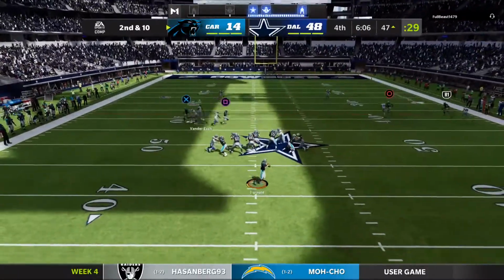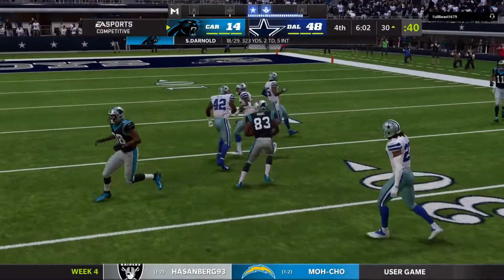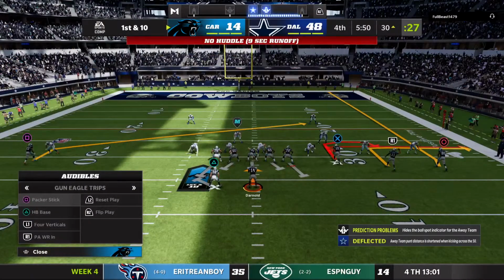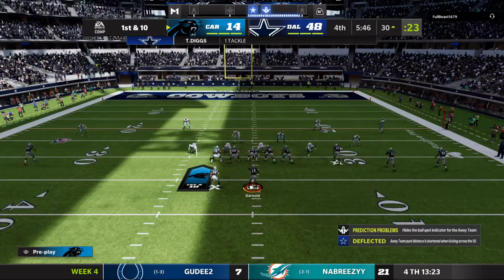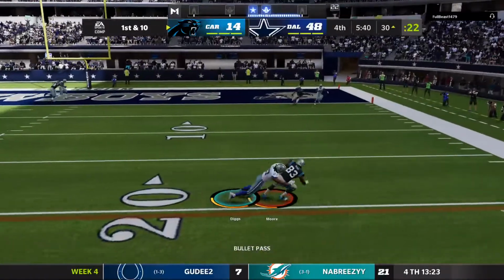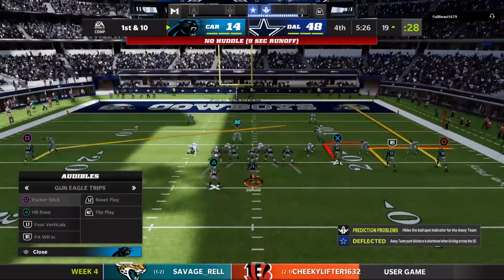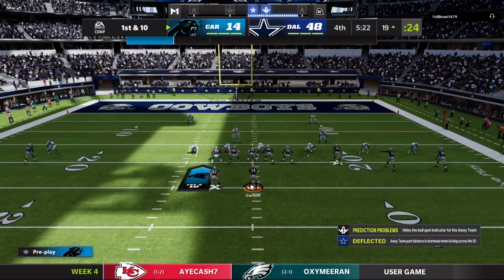Play action. It's Darnold. That one going to be complete to David Moore. And he's going to have another first down here as the tackle's made at the Cowboys' 30. They give him 17 yards that time as that'll move the chains. On first down, it's Darnold. Again, he finds Moore. And inside the 20 before he's brought down. Another catch for him there. This one good for 11.